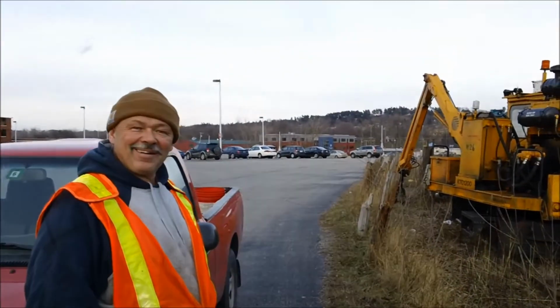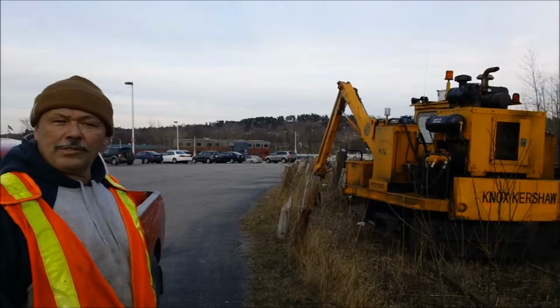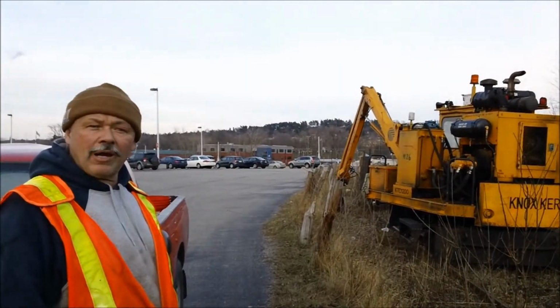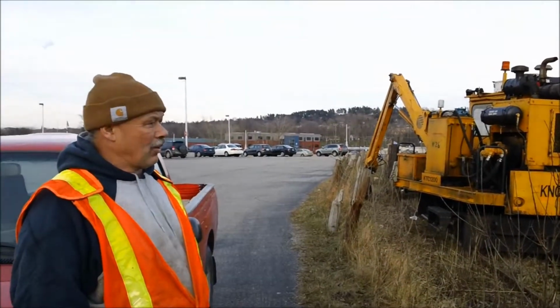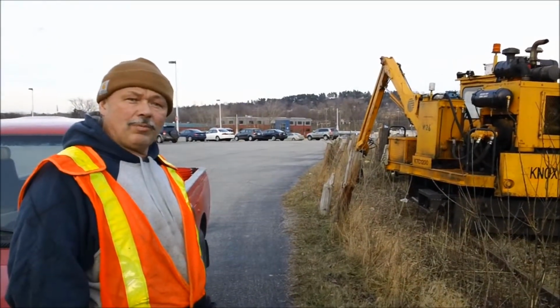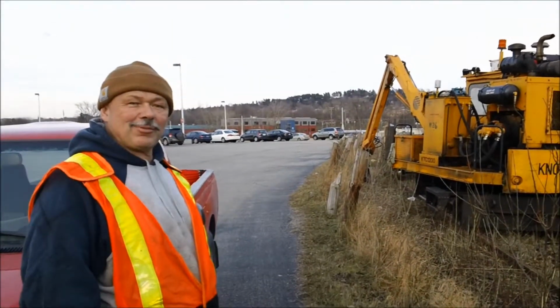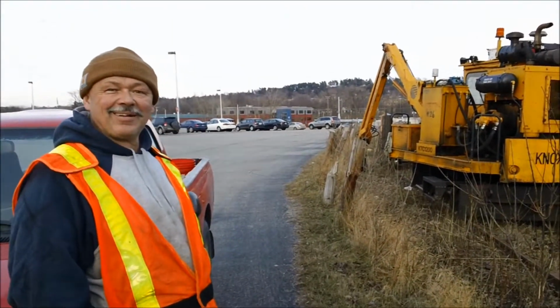And so what is this machine called? It's a tie handler. In other words, they call it also a tie crane. It's for picking rail up, or laying out ties, picking ties up, pretty much doing anything. You can pick up 1,500 pounds. Wow. Yeah, it's a nice machine. It looks like a lot of fun.